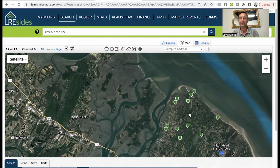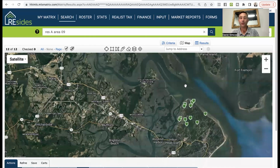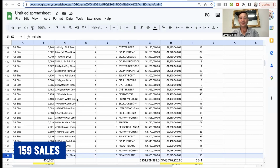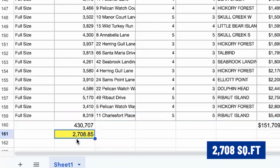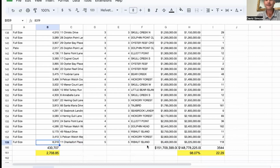Now, a better way to understand the real estate market is by going back in time and looking at what has actually sold in the past year in this neighborhood. So I created this spreadsheet just to break it down for you a little bit more. So in the past year, there have been 159 sales. And of those 159 sales, the average square footage in this neighborhood is 2,708 square feet. So these are not gigantic homes, although there are some big ones. You can see here's one that was 8,300 square feet, but on average, the houses are about 2,700 square feet.